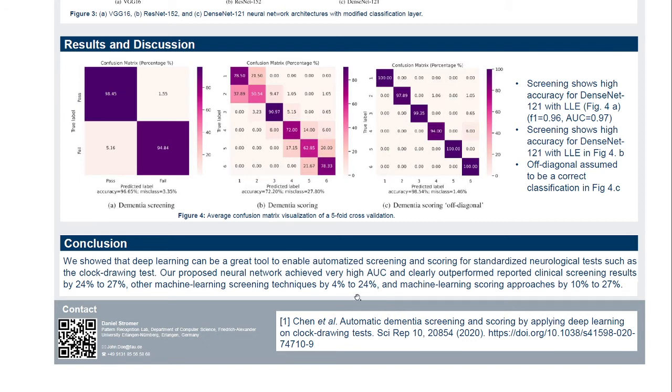As a conclusion, I think we can say that machine learning techniques prove to be very powerful in the domain of healthcare and in assisting professionals in clinical decision making. In this work, we show that deep learning can be a great tool to enable automated screening and scoring for standardized neurological tests. Our proposed neural network achieved very high AUC and clearly outperformed reported clinical screening results by up to 27%, other machine learning screening techniques by up to 24%, and machine learning scoring approaches by up to 27% too. And these algorithms can be easily integrated into hospital environments and care facilities.